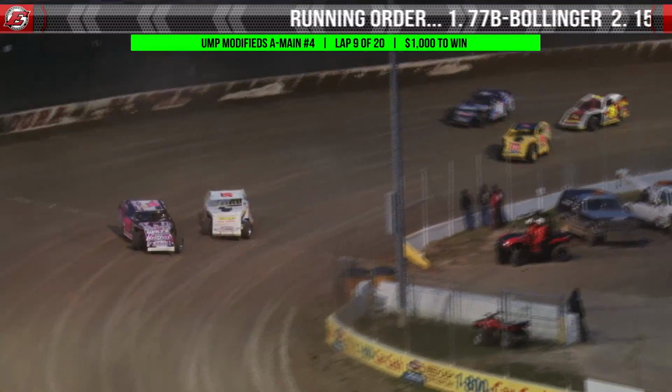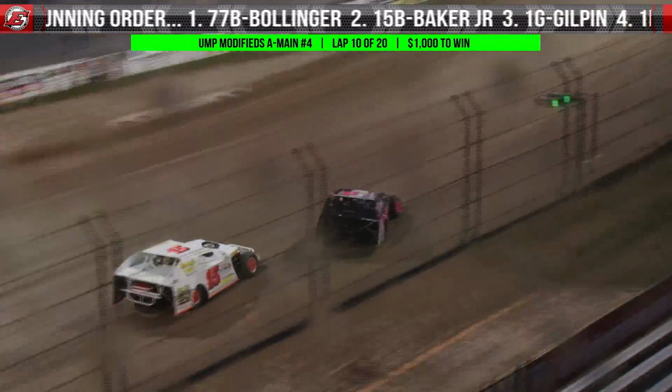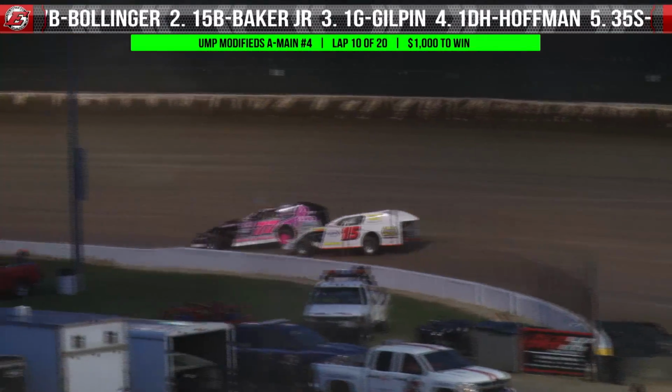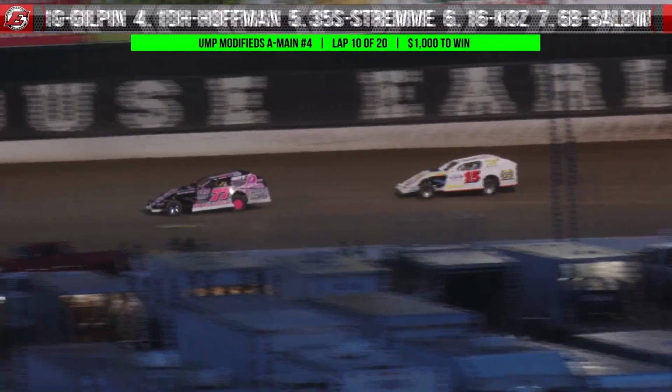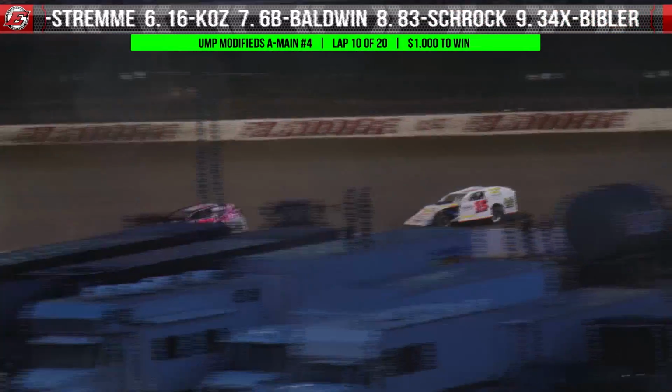Baker Jr. on his rear deck. They're starting to slide around the racetrack just a little bit. Bollinger the leader. 10 in the books. 10 to go. Hey, Baker Jr. again. Stroop off the pace. Oh, problems for the Iron Station, North Carolina driver Nick Stroop. 9 this time by. Dean Hoffman lost the spot to David Stremme.